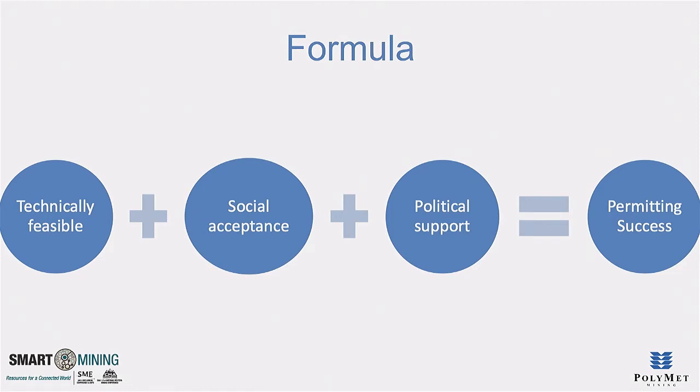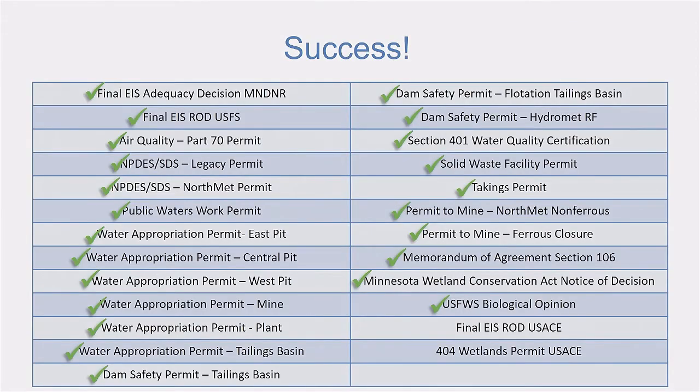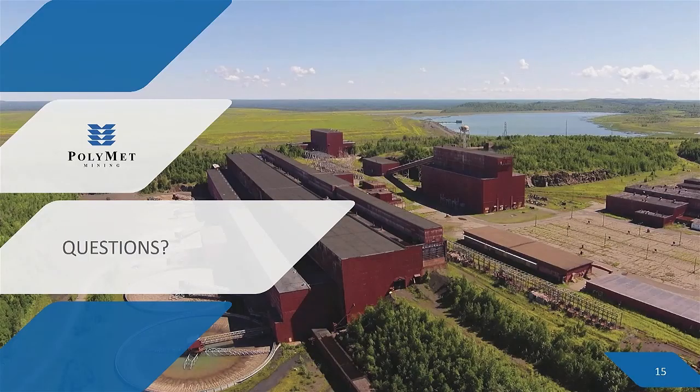Social acceptance, local community support, keeping the neutral people neutral, political support, making sure people understand the benefits of the project, and then that leads to permitting success. And this is where we're at right now. With permitting, there's always a job to do. That bottom right corner, we're looking at a ROD from the Corps and the 404 permit really in the coming weeks. That's what we have left. And so you've got federal EIS, state permits, et cetera. Anyway, I've gone through a lot, and I'm here for questions.